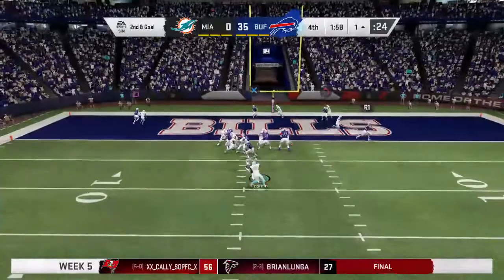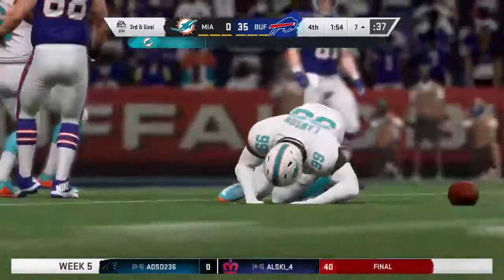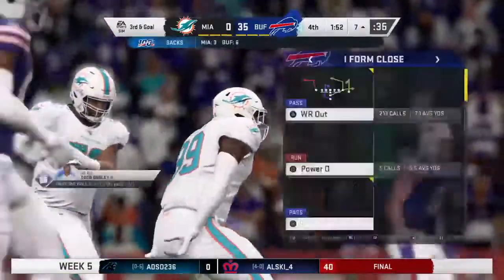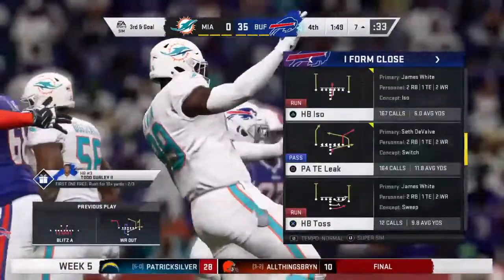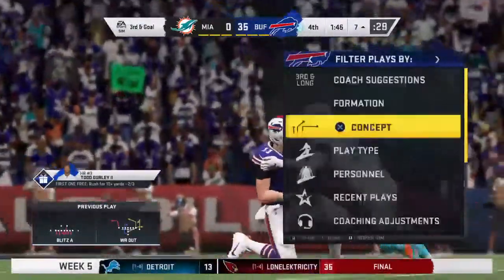Second and 1. Under pressure now, and he's going to go down. Sack back around the 8. Big Shaq Lawson gets the sack there. When you're this close to the goal line, you've got to expect pressure from the defense, so the ball's got to come out fast. Got to get out of his hands quicker.